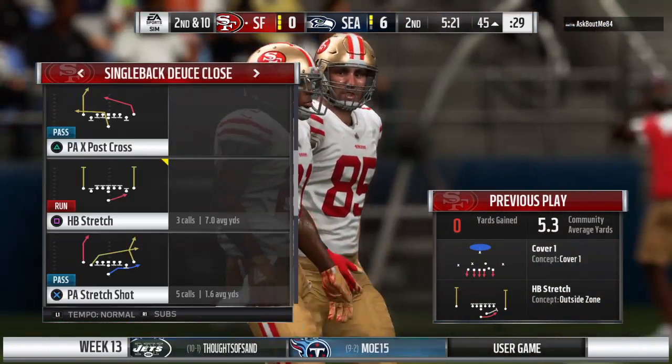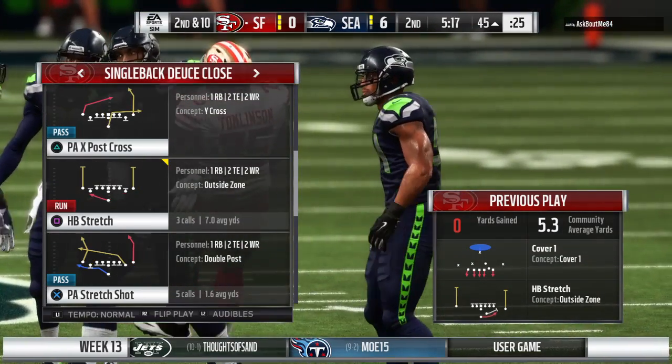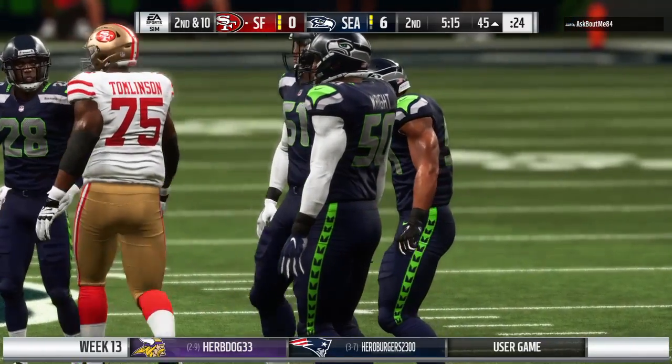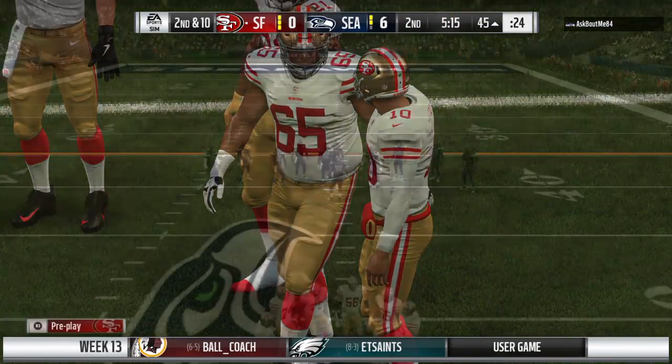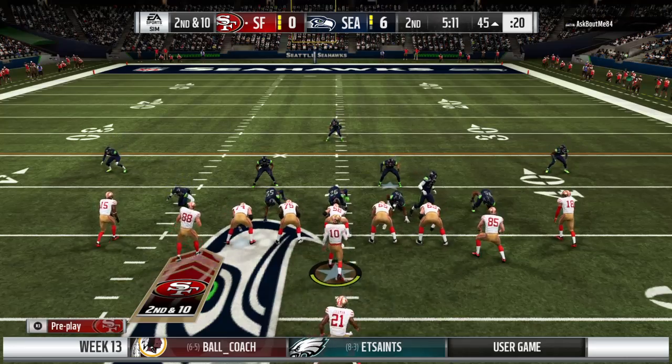Yeah, it was almost like the bullet train, wasn't it? I mean, just zoom. Quick, quick, quick. And what a terrific play, holding them to no gain. The rush defense stout on first down. Here's 2nd and 10 from the 20.